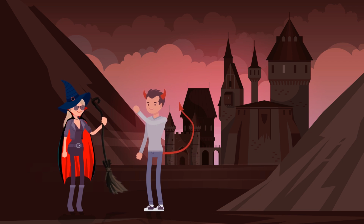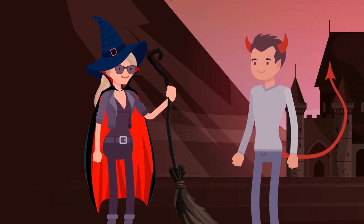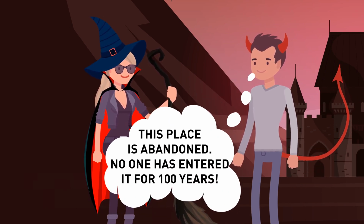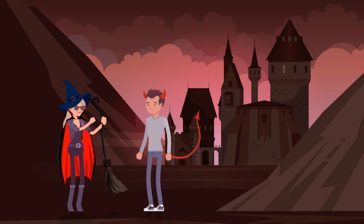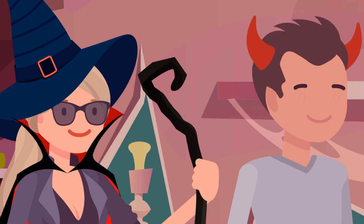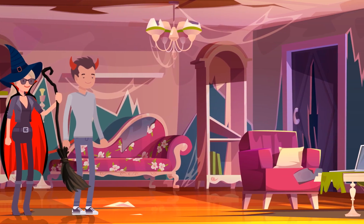Merlin offers Morgana to have a romantic tour around his great-grandfather's castle. He says, "This place is abandoned. No one has entered it for 100 years." "Wow, let's explore it." Morgana finds 4 odd details in the living room. Can you see them too?